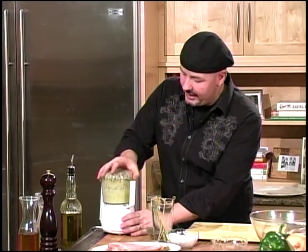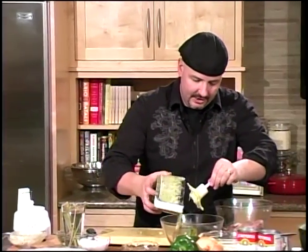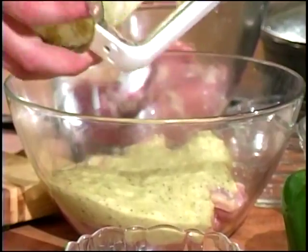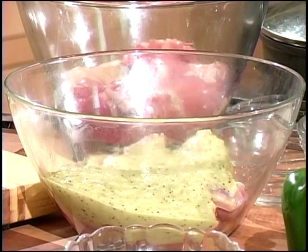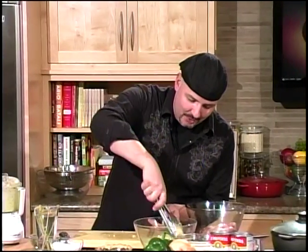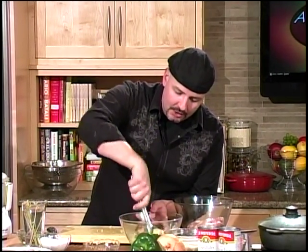All right, so we got that going. We're going to get that little garlic paste over the chicken. Look at that. All right, for those of you who love garlic, you're in love with me right now. Those of you who don't, change the channel, because I'm not changing what I'm doing. And we're going to let that marinate for about 20 minutes. You could go a little bit longer if you want.